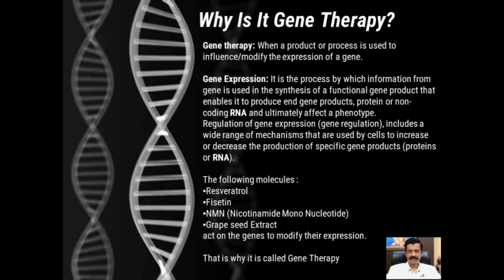Why do we call it gene therapy? When a product or a process is used to influence or modify the expression of a gene, then we call it gene therapy. So what is gene expression? It is the process by which information from a gene is used in the synthesis of a functional gene product that enables it to produce end gene products that ultimately affect the phenotype.